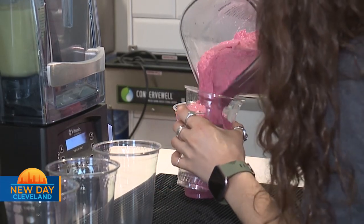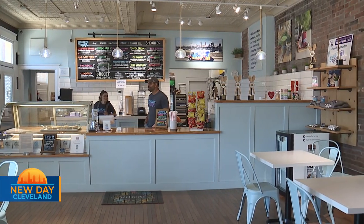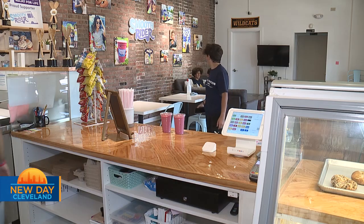Smooth Rider Smoothies is a food truck and cafe here in Ohio City. We started with the truck in 2016, and we started the storefront here in Ohio City in 2018.